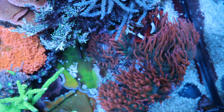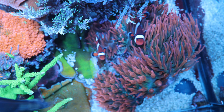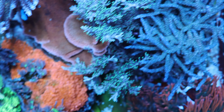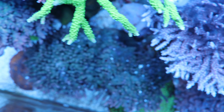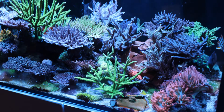Beautiful hosting anemones, beautiful clowns hosting in the anemone. You've got Pac-Man and Velida. So overall, you can see another green Goniopora. And finally, let's take a look at the magic carpet at the bottom there. So if the camera is going to pick it up right here. So this is what the Treasure Reef is looking like right now.